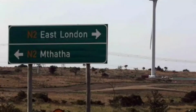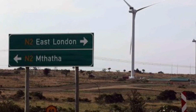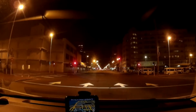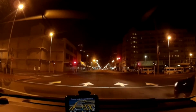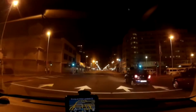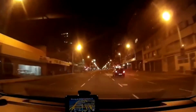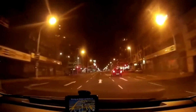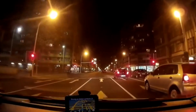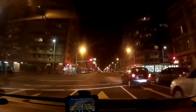From Umtata it is another 3 hours to Kokstad, going further inland into more rural areas. In the past, motorists have noted that it is difficult to see this stretch of road at night, and some have encountered cattle moving slowly across the road. Most accidents, however, are attributed to driver fatigue or speeding, which is easy to imagine considering the high volume of motorists that use the road and the greater distances between rest stops.